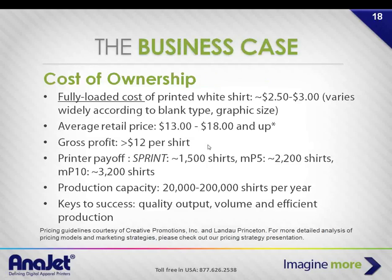So the business case, I'm going to say that these numbers really come from a wide swath of customers, from folks who are in the embroidery industry, sign industry, promotional products, retail. This is what they're telling me, is that the fully loaded cost of a printed white shirt, including your labor and virtually all the steps involved in getting that shirt printed and packaged, is between $250 and $350. The prices can vary. The retail price, which I have taken from several customers, is between $13 and $18. Now, of course, you're going to probably have a lot of wholesale customers.